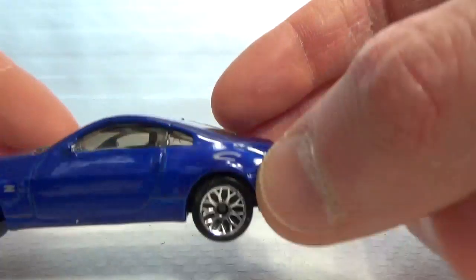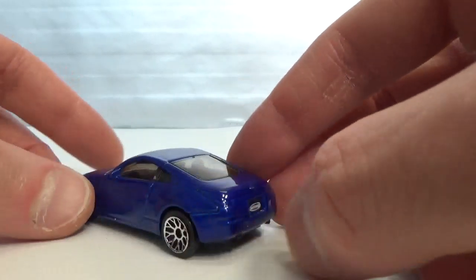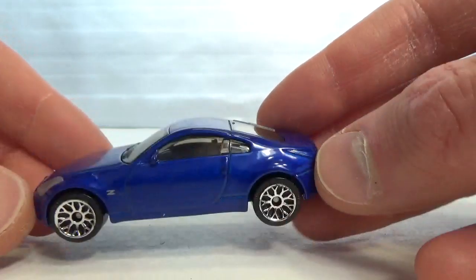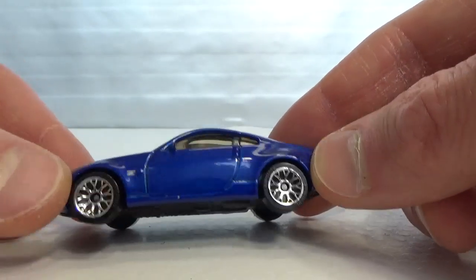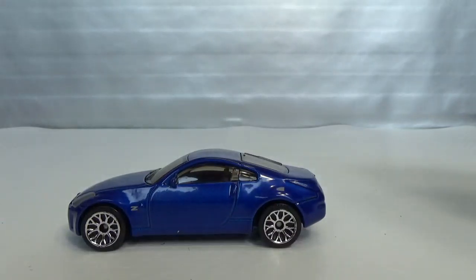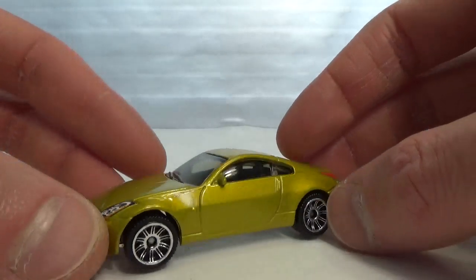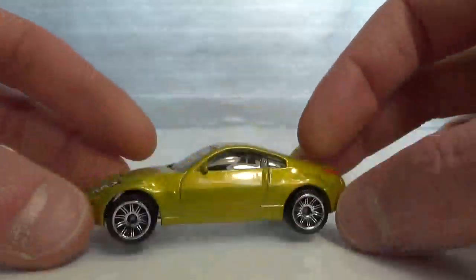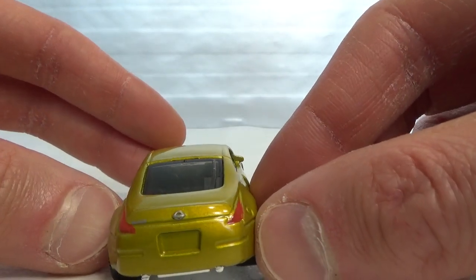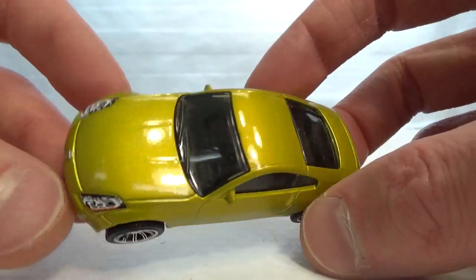So it's called Nissan Z on the base too. No suspension. Got the headlights done and just the Matchbox license plate. And the Z on the side, yeah. Here's a later version, kind of antifreeze color. Does get some more detail. Well, gets it in the back, not on the side.